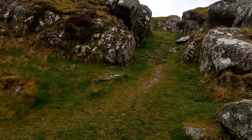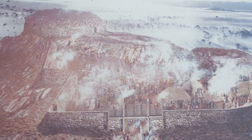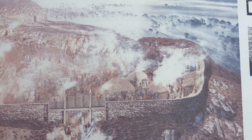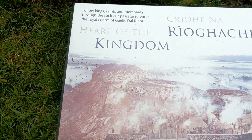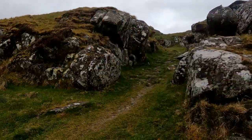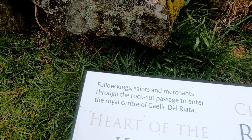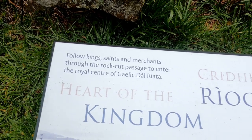The old gateway in through the centre. An artist's impression of what they think it looked like. We are round about here, and that's that gateway there. And the walls would have run round here. Follow kings, saints and merchants through the rock cut passage to enter the royal centre of Gaelic Dalriada.